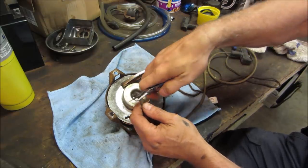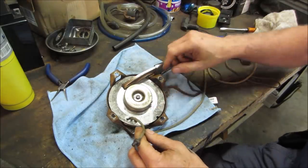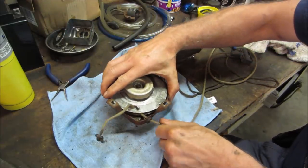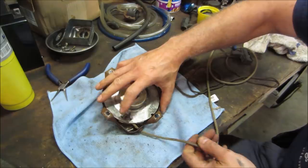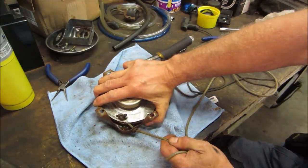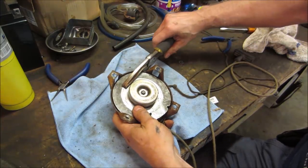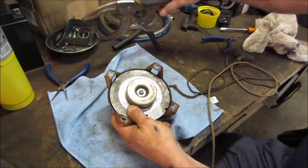Melts it together, locks it. That knot and that rope might be too big. It might interfere, but we're gonna go pull that back. It should have a little hiding spot for it to tuck into. That might interfere though. We might have to go with a smaller rope. I'm gonna release it and let it draw itself back in.